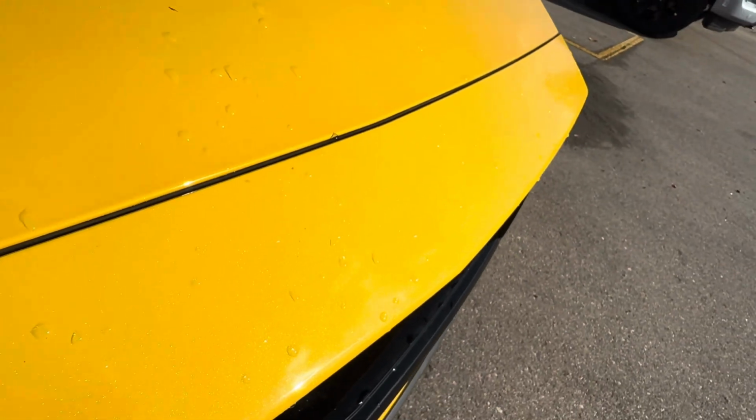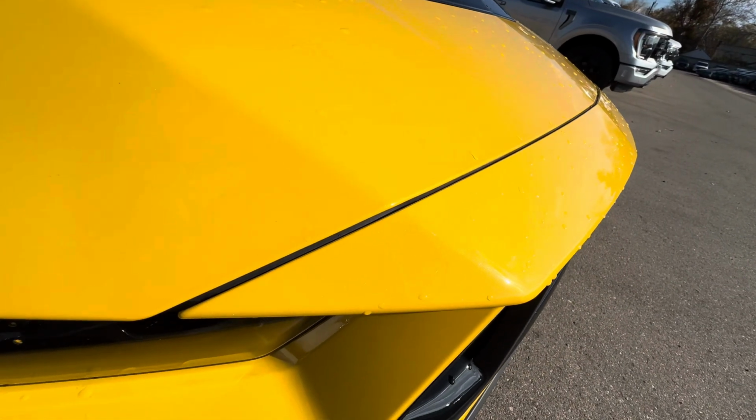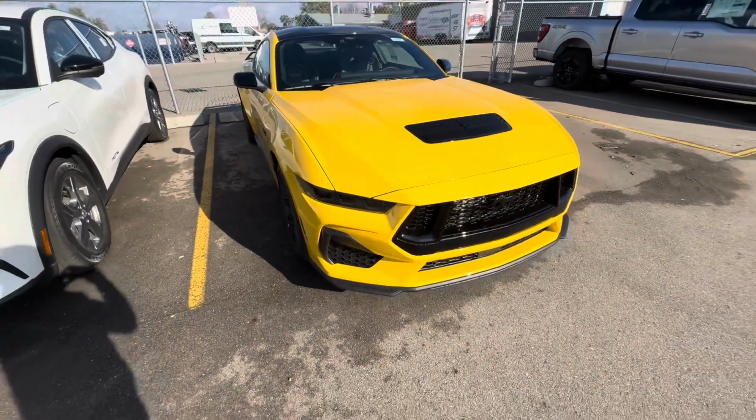So I don't know if you guys can see the pearl in the paint. Gotta get a better lighting. There we go. There's flake in it versus Grabber Yellow. Yellow Splash Metallic has flake in it. I think that is very nice. That is a very nice touch that they have put in the vehicle. Looks beautiful.